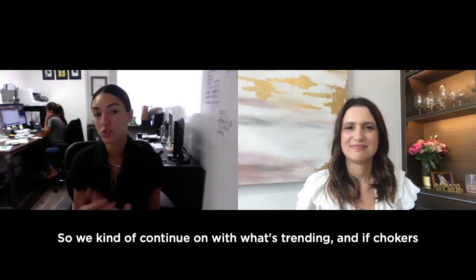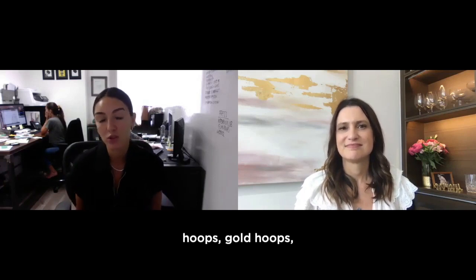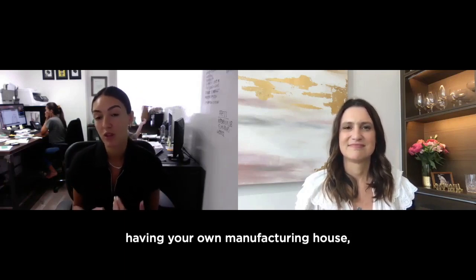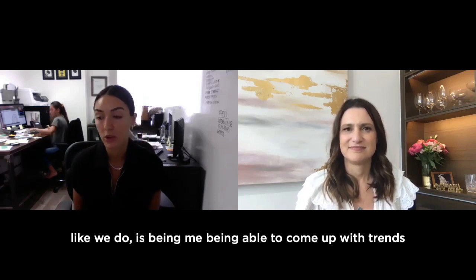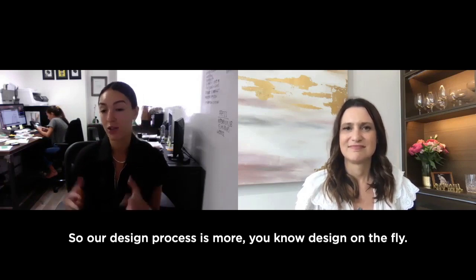If chokers are in, we're going to focus on chokers. If everyone's wearing Huggies, we're going to focus on that. If everyone's wearing gold hoops, we're going to focus on that trend. Pinky rings. Anything that comes up, I think the beauty of having your own manufacturing house like we do is being able to come up with trends very quickly. So our design process is design on the fly.